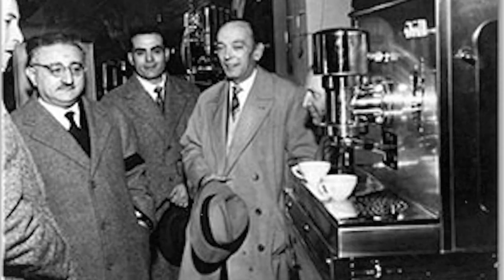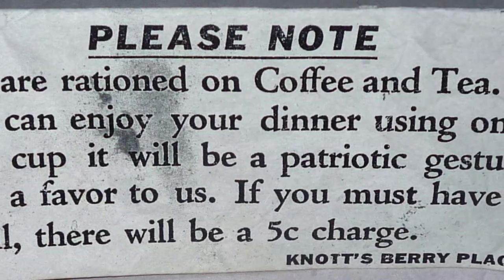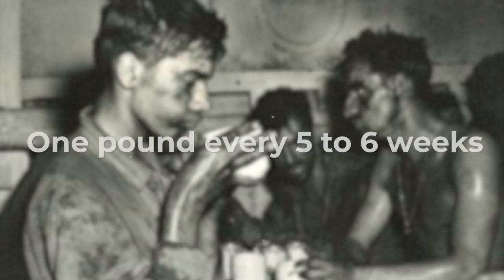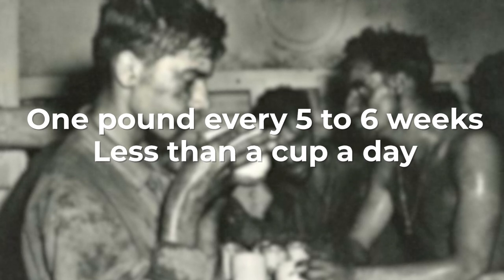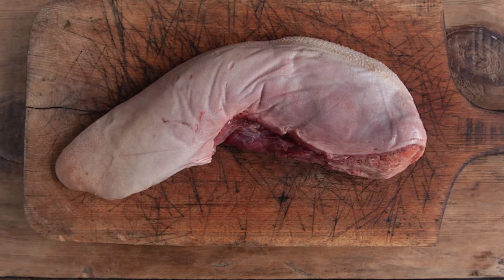Coffee is a staple for countless people, but during World War II, it was in short supply. Most coffee beans were sent to soldiers, leaving little for civilians. People were limited to just 1 pound every 5 to 6 weeks, which meant less than a cup a day. Imagine the struggle.